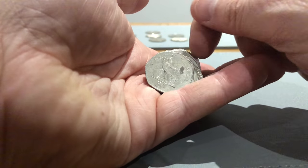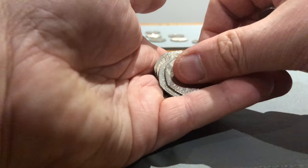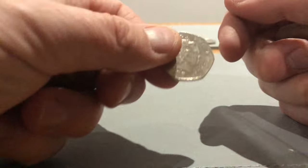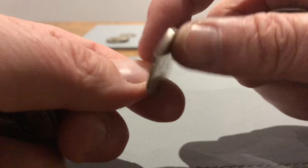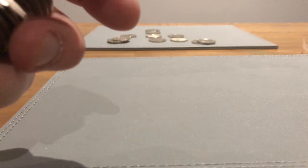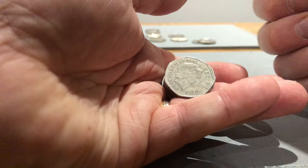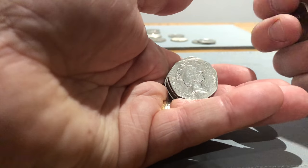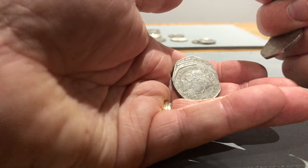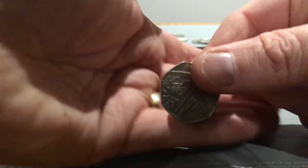So, another Johnson's. Britannia. Shield. Scrappy Britannia. Shield. Oh, here we go. So, I found a 2008 Britannia. So, I like to keep those. Lowest mintage of the Britannias. Just happened to see the date. So, we've got Shield, Britannia, Shield, Britannia, Shield. Britannia. Oops. Shield. Shield. 2014. Sorry, Britannia's in the Shield.